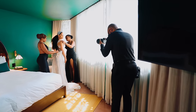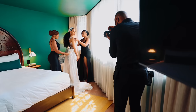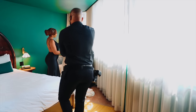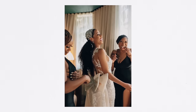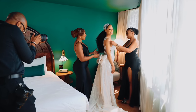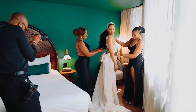Perfect. Beautiful. Ladies, look at her. You're fixing her dress. Let me just zoom in a little bit, get some shots, some different perspectives. You can smile, yep. Try to be as natural as you can. Yep. Are you sure, look back at me? Nice. Nice, nice.